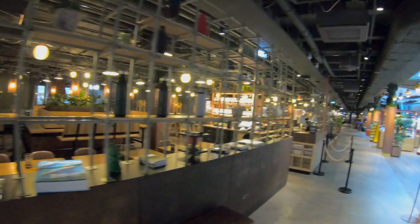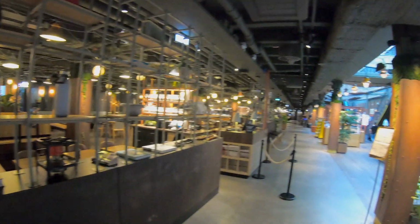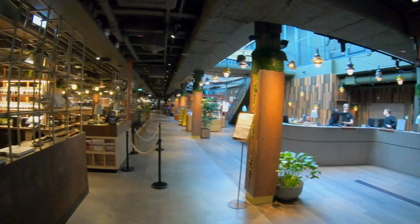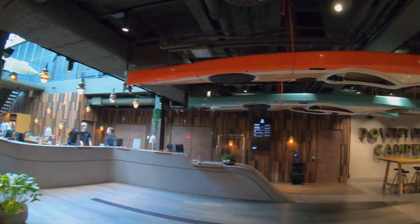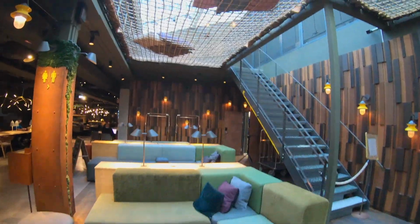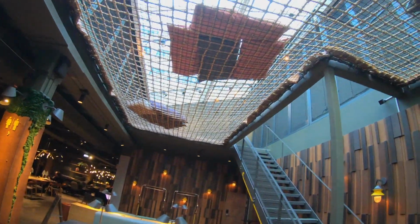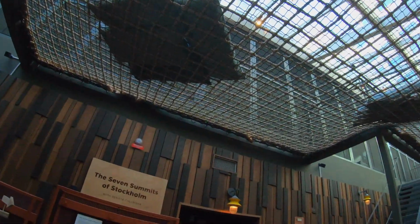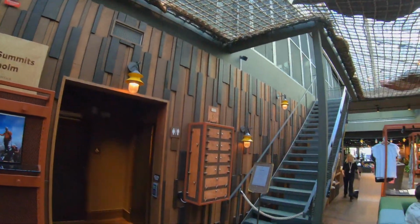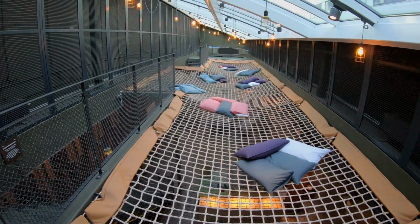Feeling rejuvenated after a long travel day, it was time to check into my room, but not before exploring the public areas of this frankly bizarre hotel. The canoes are available to rent to use on Stockholm's waterways, and the hotel has a big focus on active lifestyles, health and activities to support them.